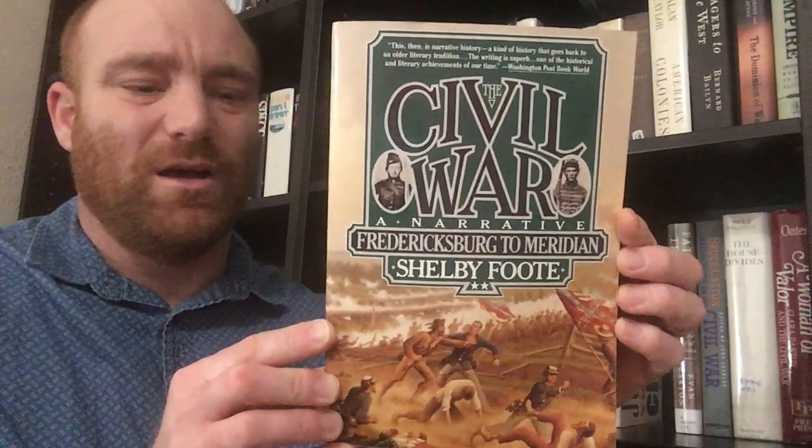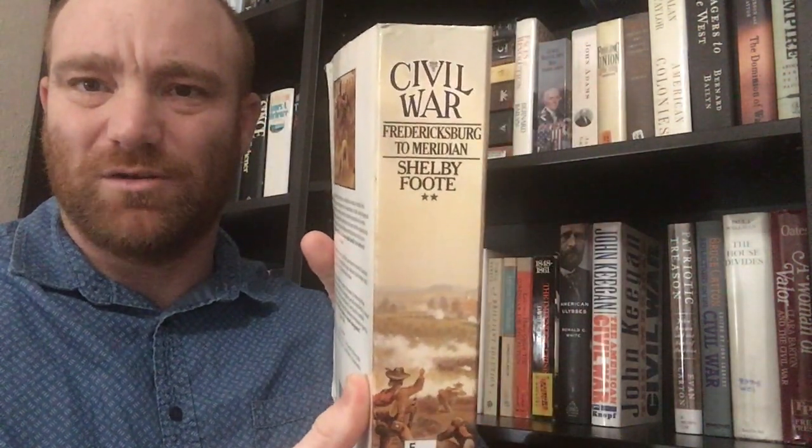The next one I got is a doorstop. It is part of a trilogy that Shelby Foote wrote, The Civil War: A Narrative, and this is, I believe, book 2 of that narrative, Fredericksburg to Meridian, and it's got some pretty cool artwork. This is an old library copy. I don't remember exactly where I got it. It's fairly beat up, and it's got some stains on the pages. The smell's not too bad, so it doesn't really bother me that much. But what does bother me is it's volume 2, and I do not have volume 1 or 3. I hate starting a series in the middle. I am very anal about needing to read volume 1, then volume 2, then volume 3. I cannot start in the middle. It just drives me insane. So I am going to have to find volume 1 before I get going on this.